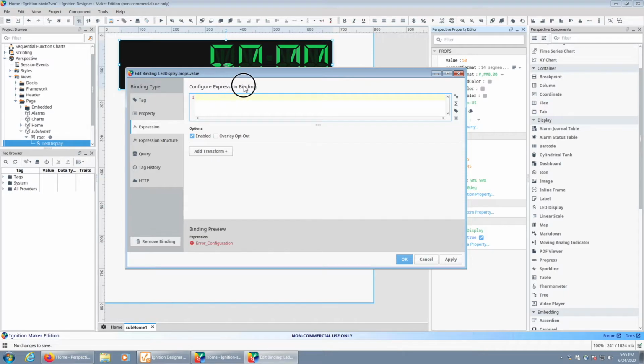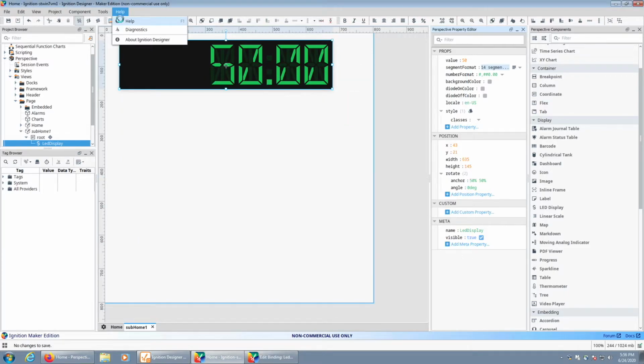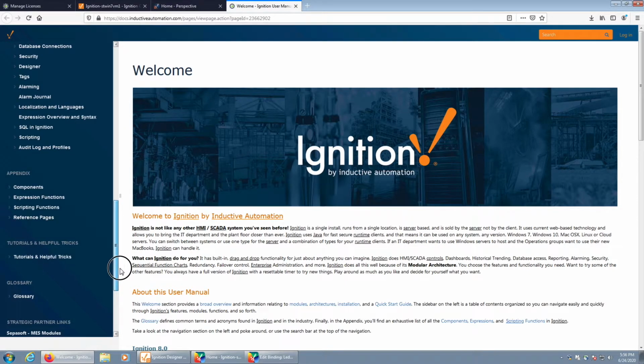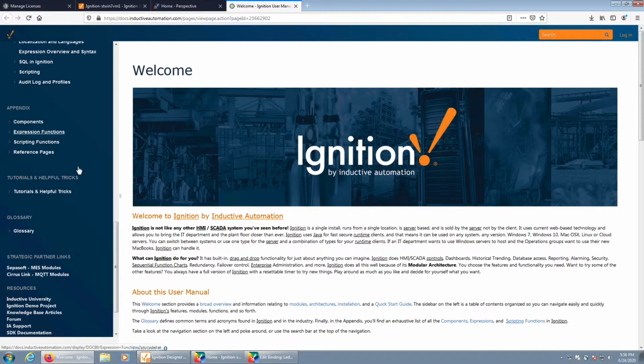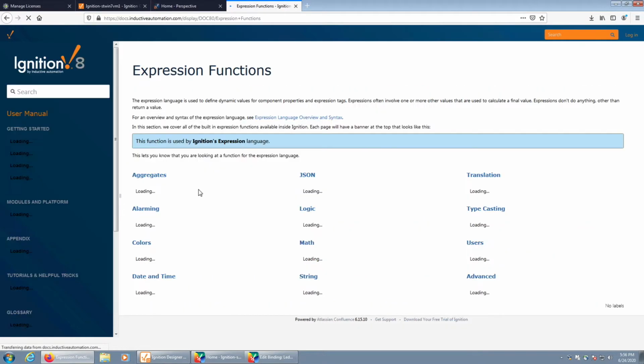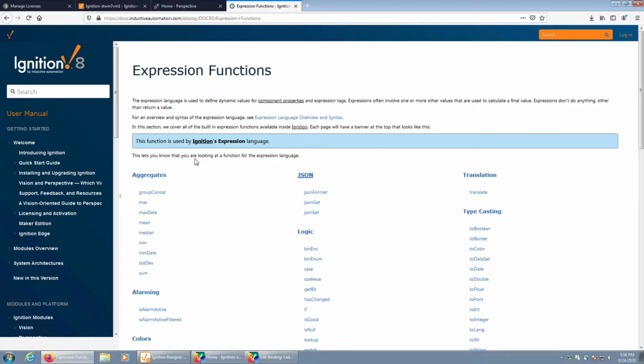but if you want to know more about what expressions are in Ignition, you can go to the help page by clicking help or just the F1 button, and this will take you to their documentation, which is really well maintained. This is running online and is updated all the time, and is a really good resource for figuring out how to do anything with lots of pretty good examples. And so I'm just going to scroll down on the left, and here is an area called expression functions. And this gives us all of the basic types of functions that are used in Ignition's expression language. And if you want to get some more basic information on how to use their expression language and the syntax, you can look at this link right here.